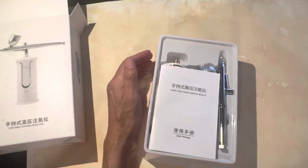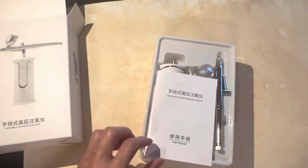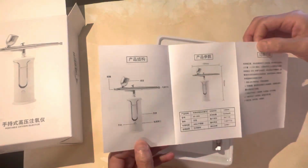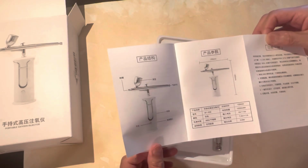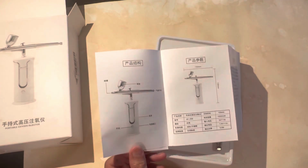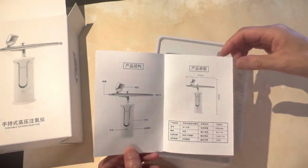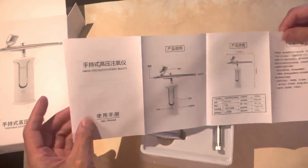Handheld moisturizing beauty. I still want to live. Why do I need to shoot myself in the face with it? That is very peculiar.